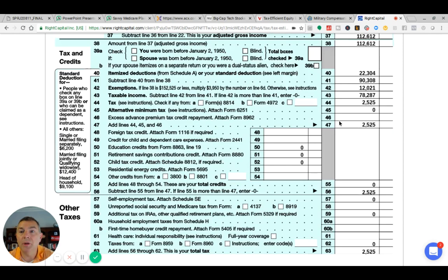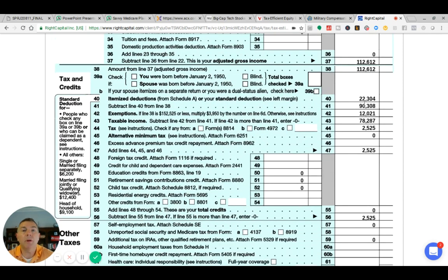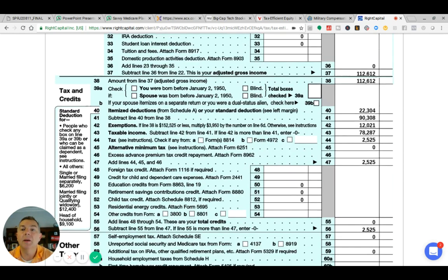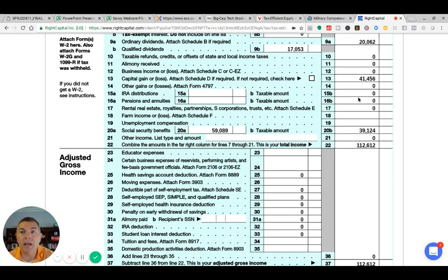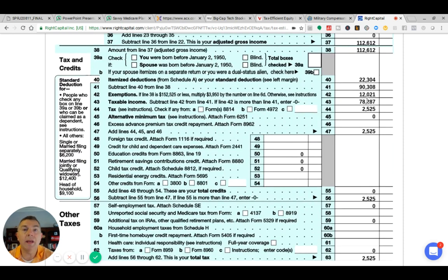That's it. So we have almost $40,000 of income, but we're only paying $2,500 in tax, because long-term capital gains and qualified dividends are not subject to taxation as long as we remain in the 12%, or in this case, the 15% tax bracket. $130,000, $140,000 of income, only paying $2,500 in taxation. That's incredible. No other way around that. If you don't see the value there, we have to rethink things, because that is amazing value.